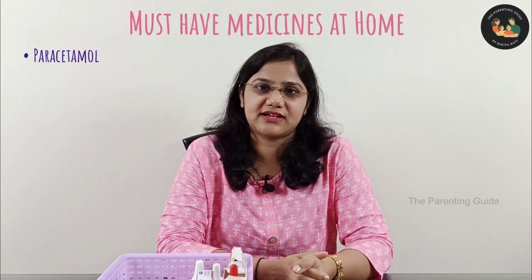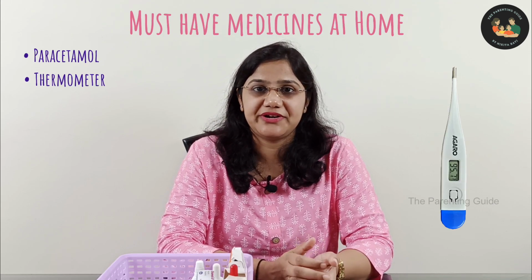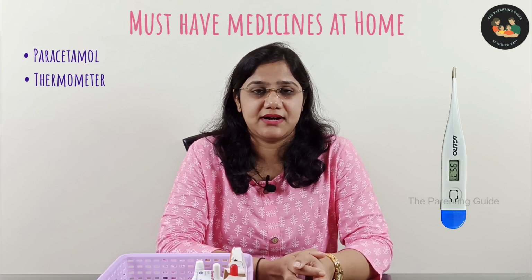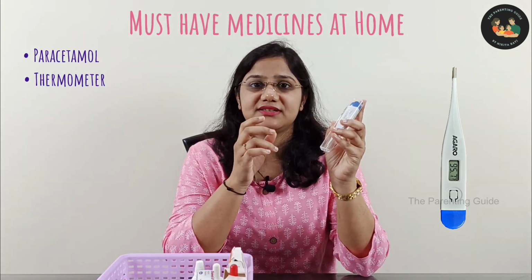The next one is thermometer. Thermometer is a must in medicine kit. It is used to measure the body temperature in case of fever. So always have one thermometer at home. There are different kinds of thermometer available in the market. Use the one which is convenient for you. The one which I use is the digital thermometer.